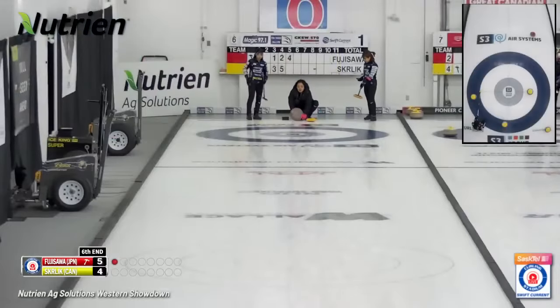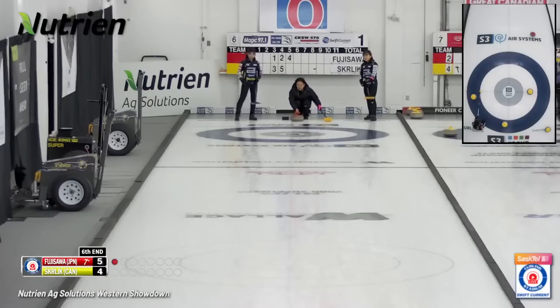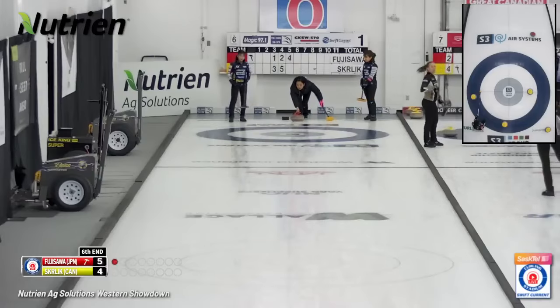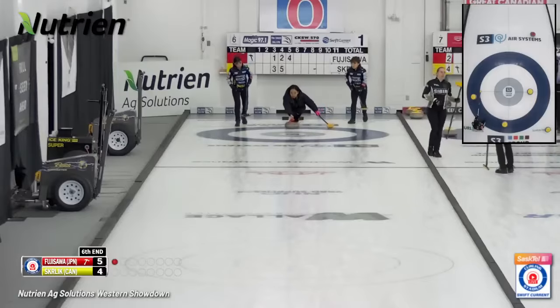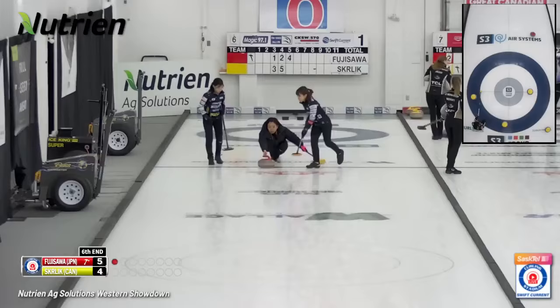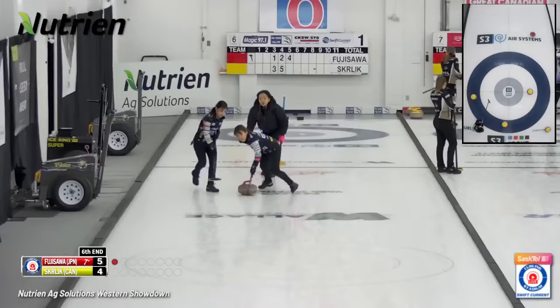I think especially 6th end, you gotta be able to hit the 4 foot here. And I think power's in her hands. I think she'll make it. So, using her sweepers, open draw, got to bite the 4 foot for her single point in the 6th end.